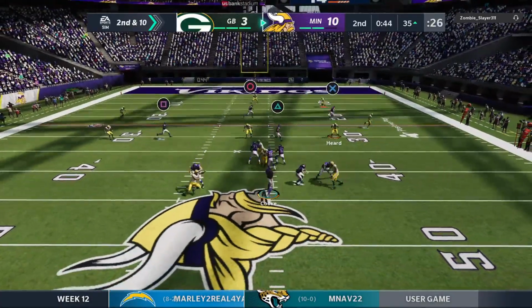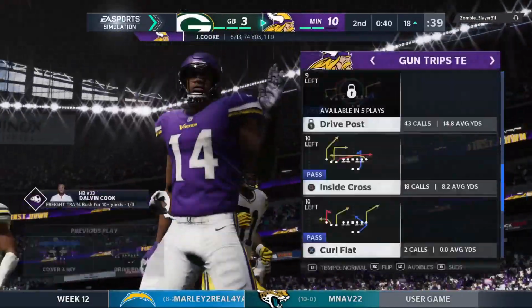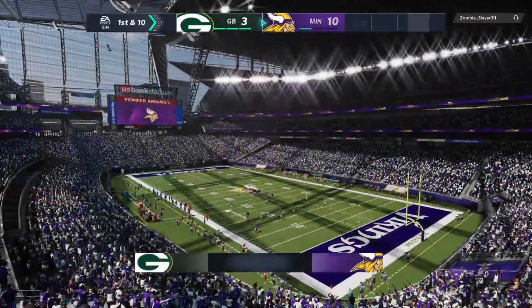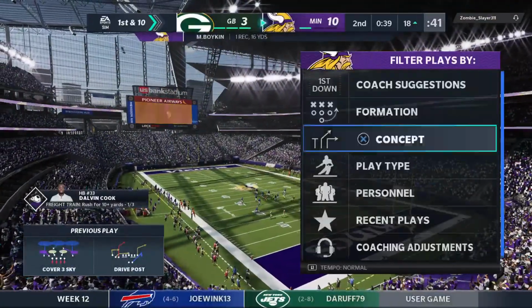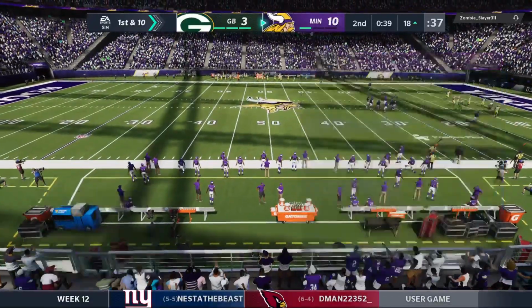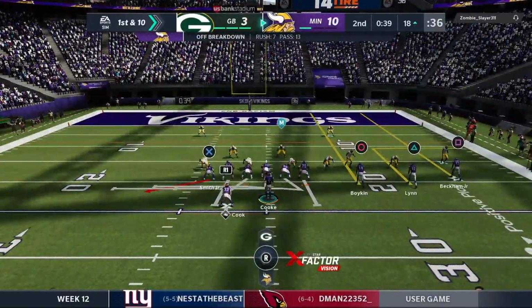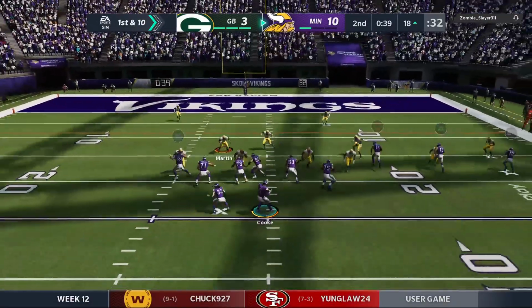Cook now, going to throw again. Going right side here, and that's complete. And inside the 20 before he's brought down. Now the Vikings will use the second of their timeouts as they stop it here with just under 40 ticks to go in this first half. So from inside the 20, here's 1st and 10 at the 18.